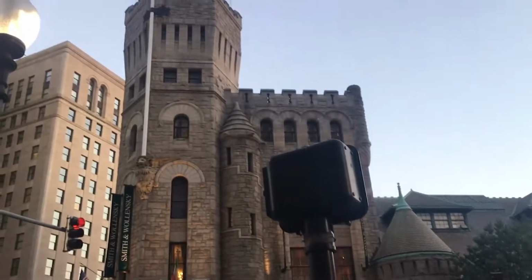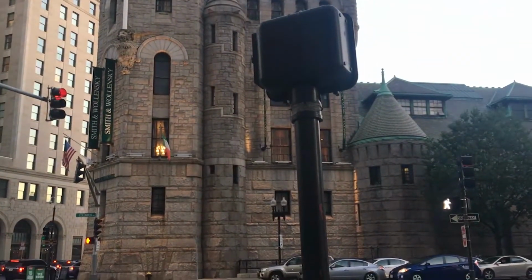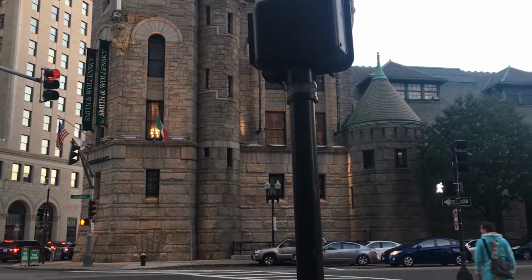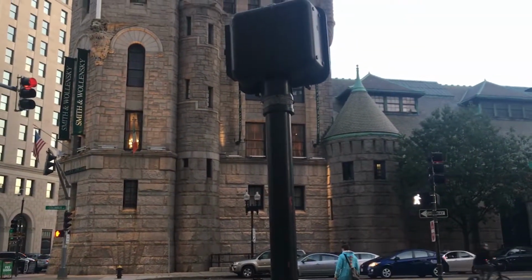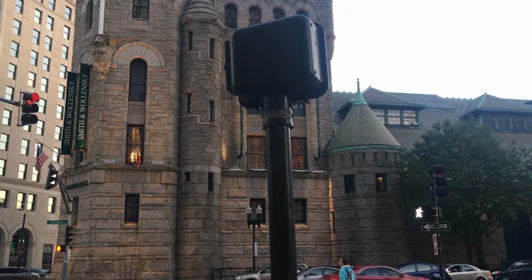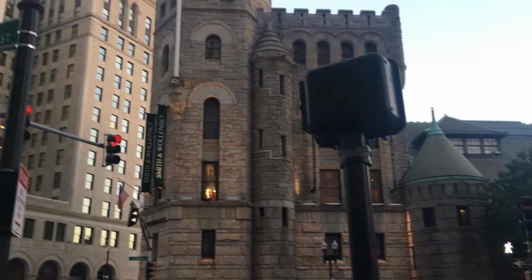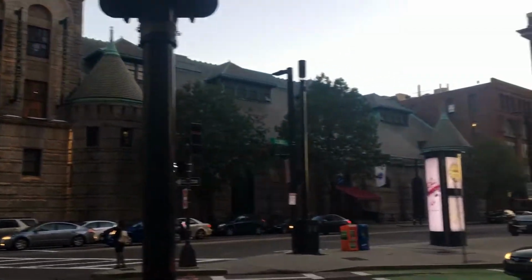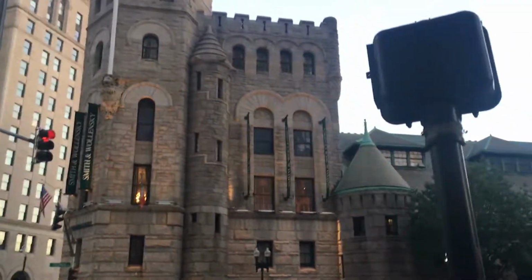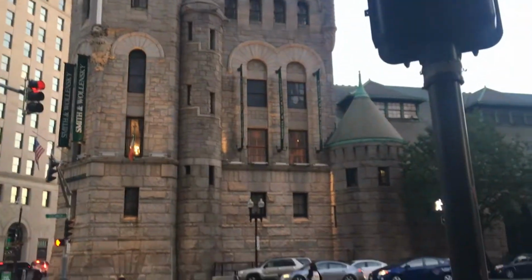Across the street there, you can see what looks to be like some sort of old prison that's now maybe some sort of shopping center. Smith and Walensky. Sounds like a law firm, so maybe it's a law firm actually. I wouldn't want to work in a law firm that's inside a prison, that's for sure.